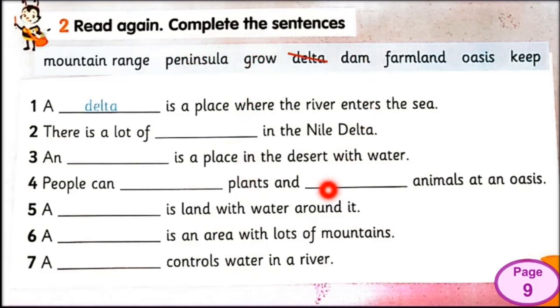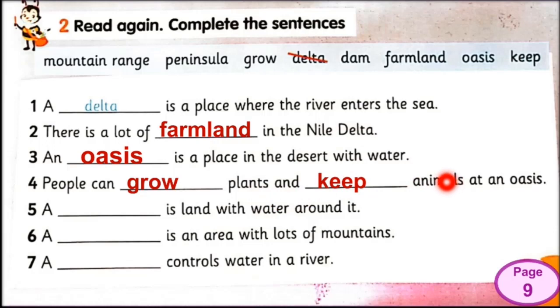Now let's read again. Complete the sentences. A delta is a place where the river enters the sea. المنطقة اللي بيصب فيها نهر النيل في مياه البحر اسمها دلتا. There is a lot of farmland in the Nile Delta، في الكثير من الأراضي الخصبة في دلتا نهر النيل. And an oasis is a place in the desert with water. مكان في الصحراء فيه مياه. Oasis، واحة. People can grow plants يزرعوا نباتات and keep animals يربوا حيوانات at an oasis في الواحة.